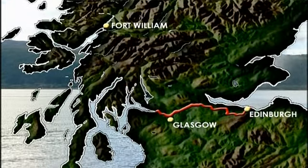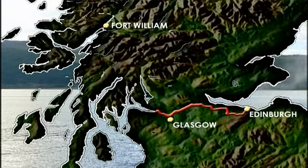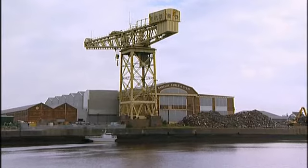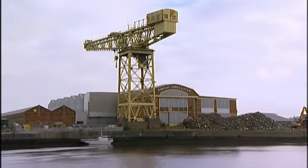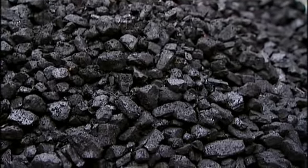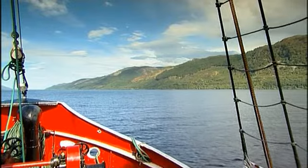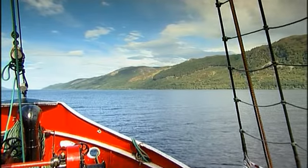After all, it had worked 100 miles to the south. The Forth and Clyde Canal linking Glasgow and Edinburgh had transformed the Scottish lowlands. Canal-side industries had prospered, shipyards sprang up on the banks of the Clyde, and coal from the mines around Glasgow was firing the Industrial Revolution. If that worked, why wouldn't it work for the Caledonian?